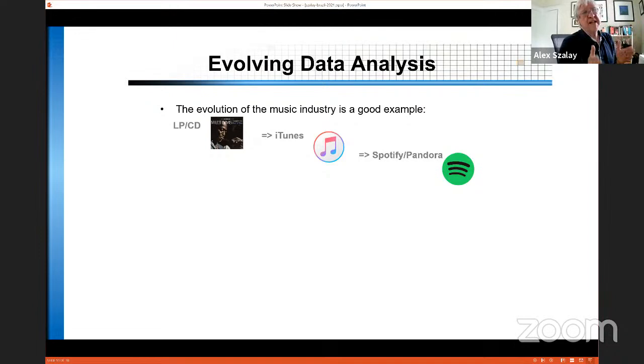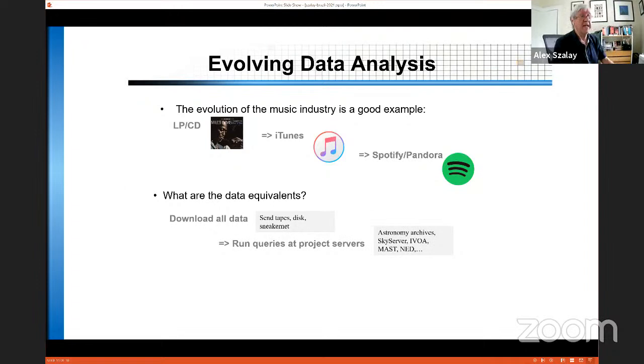What happens in astronomy? The data equivalents are, we used to download all the data and send tapes, disks, or sneaker net around the world. This is the equivalent of buying an LP, taking it home and playing the music on our own device. Then came the databases, the SQL Server, and the database-oriented projects. This is where we basically buy a song. We specify a subset of the data that we want to play with, and then we download it, still to our own devices.